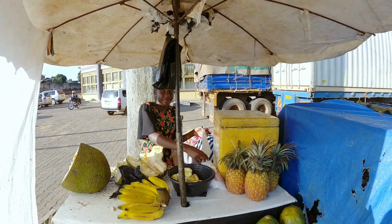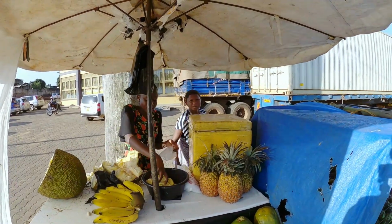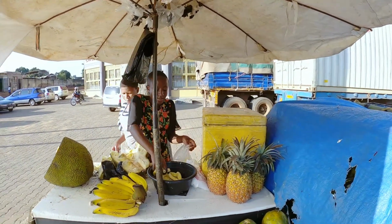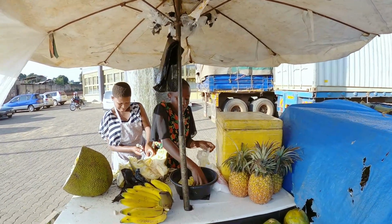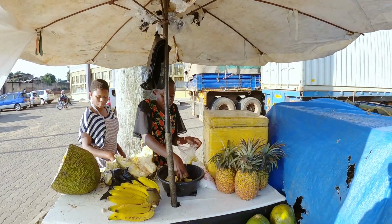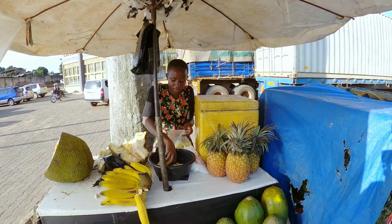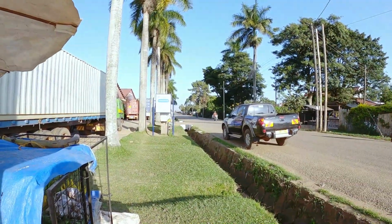Come and support them, guys, if you're watching this video. When you happen to come to Entebbe, if you're around Katabi town, they have some nice fresh fruits starting at 1,000 shillings. So I'm going to be supporting them, and I'll be enjoying some jackfruit. I'm going to be going down over there.